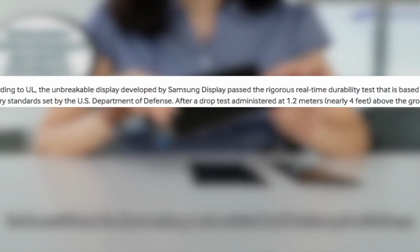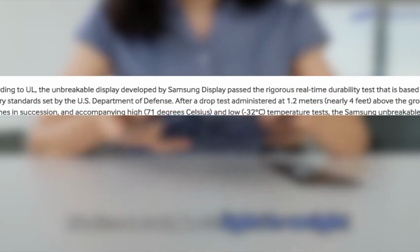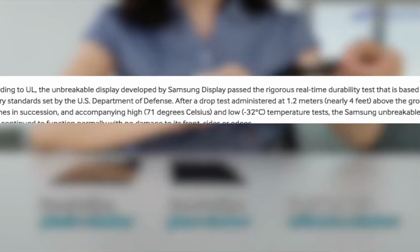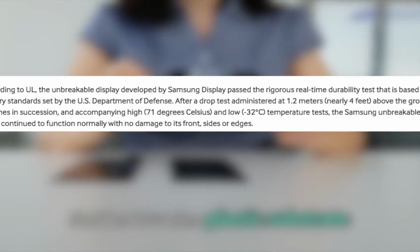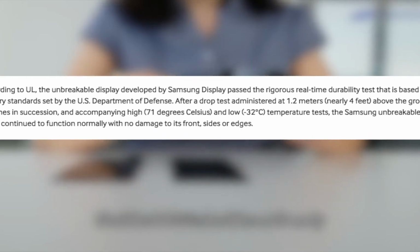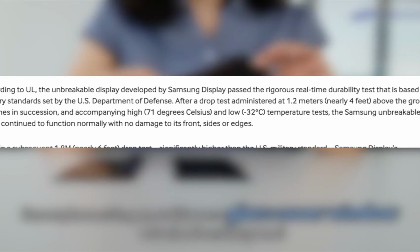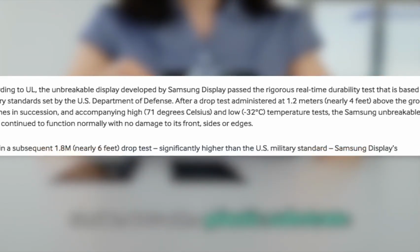So according to UL, the unbreakable display deployed by Samsung Display has passed the rigorous real-time durability test that is based on the military standards set by the US Department of Defense after a drop test administered at 1.2 meters, which is nearly 4 feet above the ground 26 times in succession, and accompanying high 71 degrees Celsius and low minus 32 degrees Celsius temperature test. The Samsung unbreakable panel continued to function normally with no damage to its front sides or edges.